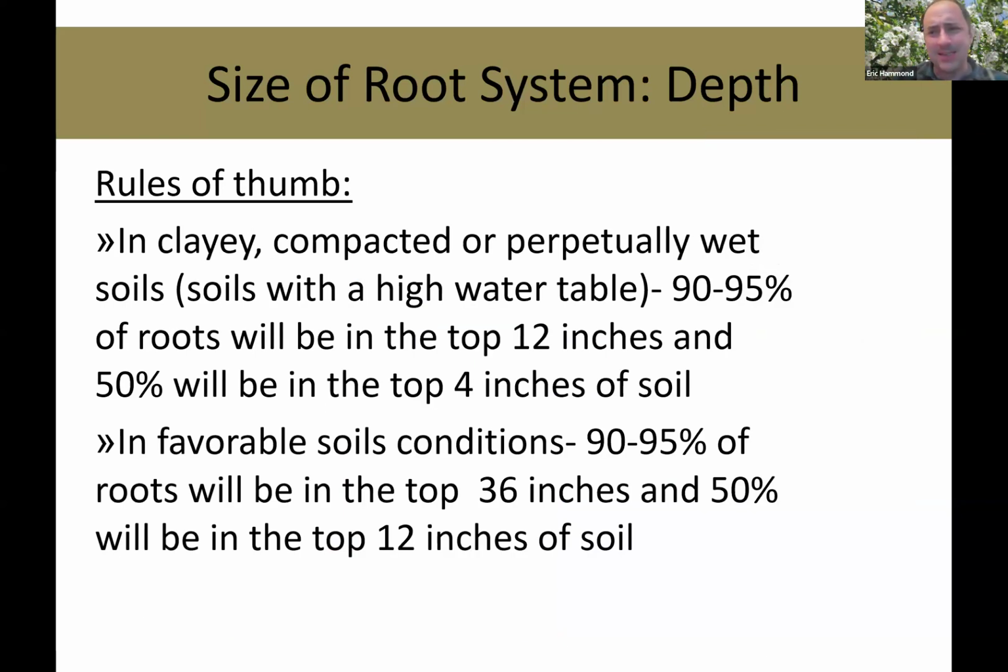So this is a bunch of text, but the rule of thumb is that in a clay soil, 90% of the roots are going to be in the top 12 inches and 50% will actually be in the top four. In a better soil, 90% of the roots will be in the top 3 feet, but 50% will still be in the top 12 inches, even in a better soil, which better soils don't really exist in landscape situations, generally speaking.